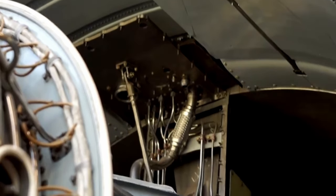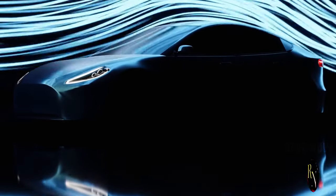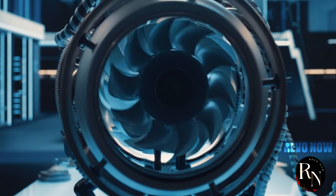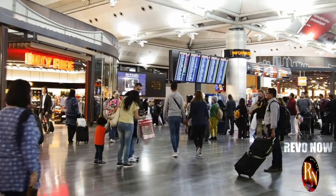But how do they do it? The shape and placement of chevrons are crucial. They're carefully designed to interact with the fast-moving air leaving the engine. This interaction breaks up the turbulence, creating a more streamlined flow. The result? A quieter, more efficient engine. It's a win-win for everyone. Passengers, airlines, and the communities around airports.